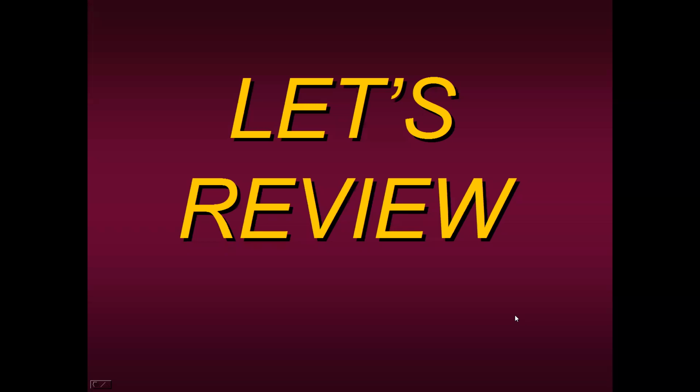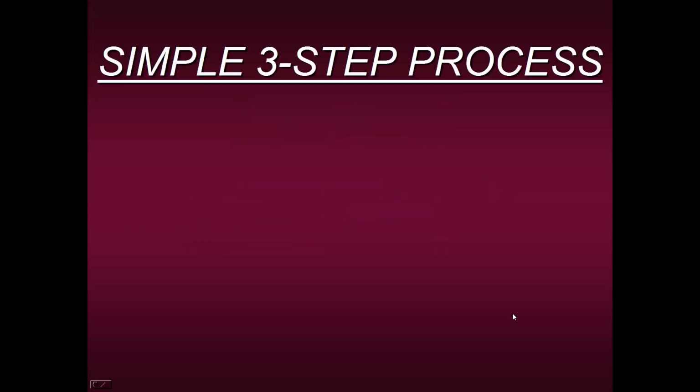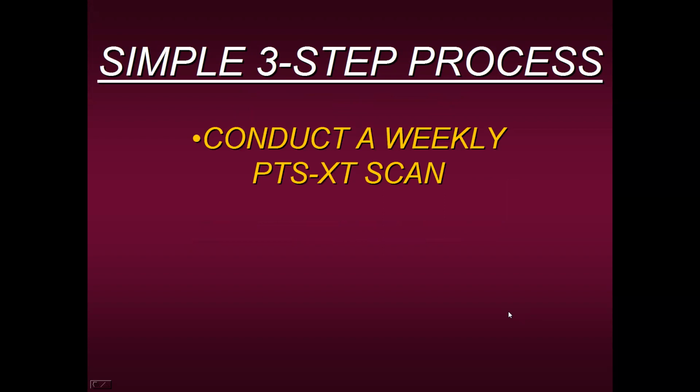Okay, let's review what we taught you today. Remember, in order to capture these large gains, you must go through this simple three-step process. The first thing is you want to conduct a weekly PTS-XT scan. This is either on or at the close of the last day of the trading week. Now, if it's a 3-day week, it'll be on Thursday, or else you could do it on Friday if it's a regular week, all right?